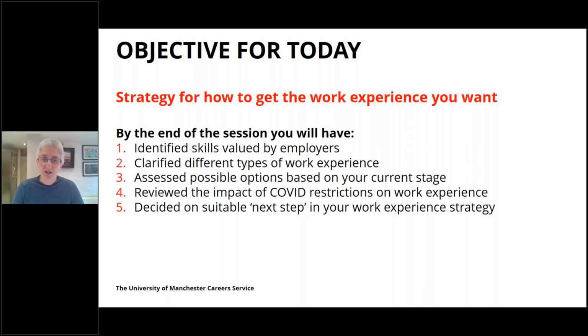programme. We're also going to consider the impact that COVID restrictions have had on work experience, because obviously we are existing in a very different environment to previously. So I'm going to chat to you about the impact that COVID has had specifically on work experience. And then actually the vast majority of the time is going to be spent on number 5. So it's going to be about thinking about different work experience strategies and giving you an opportunity to decide what your suitable next step is.